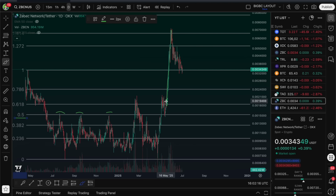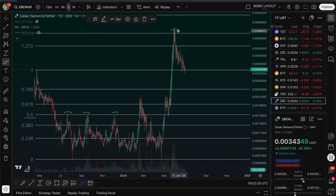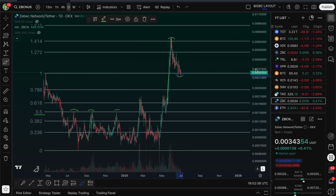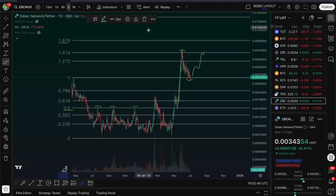We can see that in more recent history, the prices here on Zebec came up to this 1.414 fib, made a new all-time high up here, and as the price has been consolidating in this falling wedge, we can see that this 1 fib is actually holding up pretty well. So these fib levels, as you can see, have been respected as places of support and resistance, and so we can speculate that if prices do make new all-time highs here on Zebec, which I do think they will, then the next immediate target that we have is this 1.618 fib.